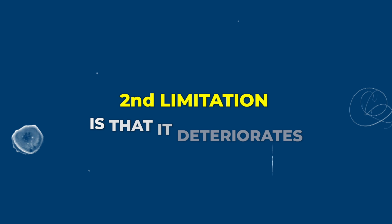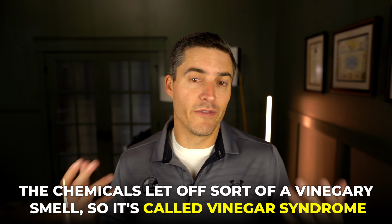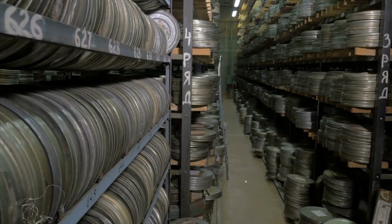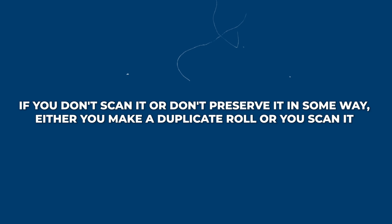The second limitation is that it deteriorates. Over time, microfilm can go bad. There are a couple different maladies, diseases that microfilm can get. The primary one is usually vinegar syndrome. Basically, the microfilm starts deteriorating and the chemicals let off sort of a vinegary smell, so it's called vinegar syndrome, and you can smell it when you walk into a room or you open a box of film. But either way, over time, that microfilm can decay and deteriorate, and if you don't scan it or don't preserve it in some way, either you make a duplicate roll or you scan it, you're gonna lose that data forever. That's another limitation of film, is just long-term decay and decline.